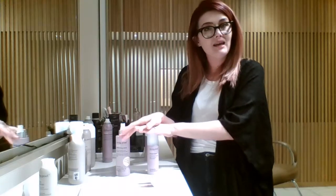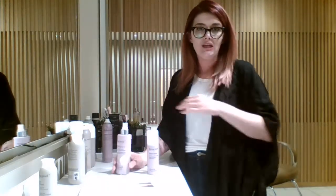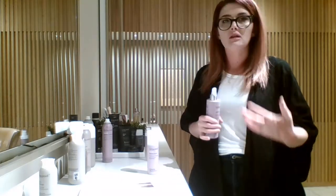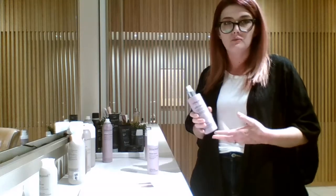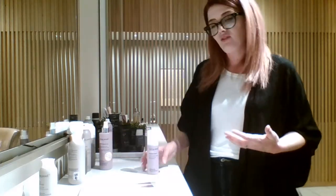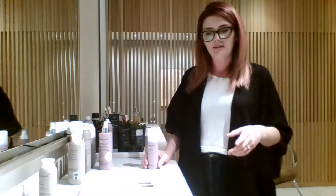Both of them are going to contain heat protect up to 450. You're just going to receive a time release conditioning agent throughout the day with your spray. So if you feel like their hair tends to get drier throughout the day, this is what you're going to want to reach for, because it is going to continue working for them all day. If they are just looking for something a little bit easier to apply at home, sometimes the spray nozzle can get a little bit misdirected.